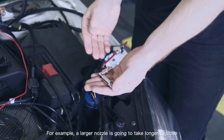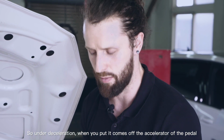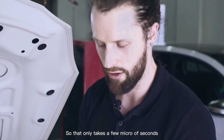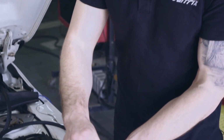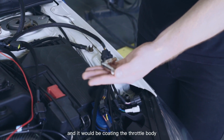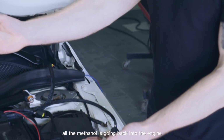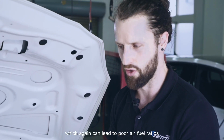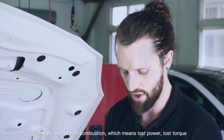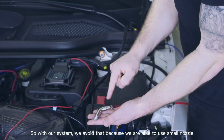For example, a larger nozzle is going to take longer to close. So under deceleration, when the foot comes off the accelerator pedal, the actual throttle body will close. And it only takes a few microseconds or half a second, and extra spray is still going to be going into the engine and it will be coating the throttle body. So then under light acceleration again, all that methanol is going to go back into the engine, which again is going to lead to poor air-fuel ratios. It's going to lead to poor combustion, a really rich combustion, which means lost power, lost torque. So with our system, we avoid that because we're able to use a smaller nozzle.